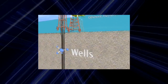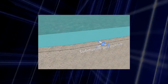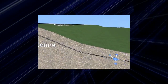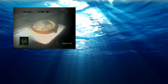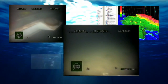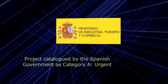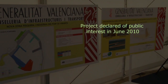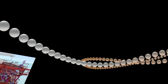When the gas system requires it, these facilities will be able to return gas from the storage in the same conditions as it was received through the same submarine gas pipeline. All the necessary studies have been carried out to design this storage system, which has been given the support of all public institutions, national, regional and local. Castor is no longer a project, but a reality.